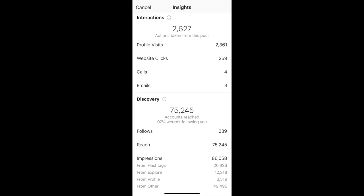Switch your Instagram account from a personal account to a business account. That way you'll be able to see the engagement. You'll be able to see who followed you from that post. You'll be able to see who clicked on your website. You'll be able to see all the engagement and where the engagement is coming from.